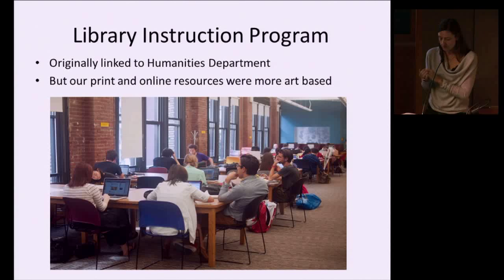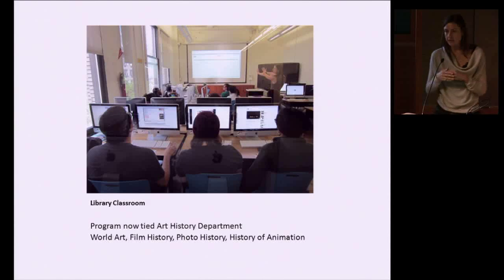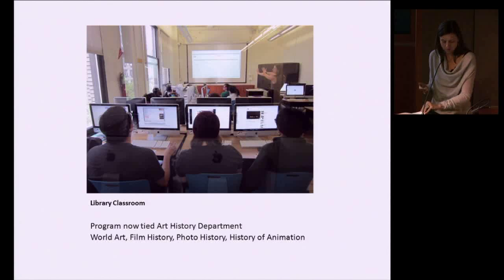A little bit about our program. When I first started working at SVA, the library instruction program was originally linked to the humanities department. That was not a very satisfying experience for everybody involved, because most of our resources, both print and online, were art-based. To remedy that, we tied the library instruction program to the art history department. All of the students have to take a required course. It's world art, depending on what department and major you're in; as freshmen, you have to take world art, film history, photo history, or history of animation courses. So that's where we're teaching the bulk of our courses.